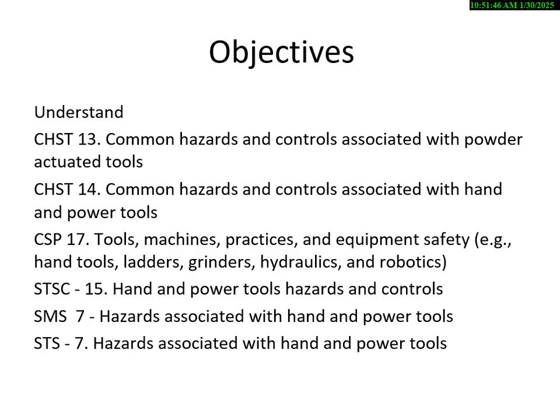It's used in several tests. CHST has it twice. Tool safety was originally in the 1970 CSP test, so we have 100-some plus questions on tool safety in the bank. You'll probably get 1 to 4 in a CHST with powder actuated tools and hand tools. CSP would be probably just 1 question on it, and you'll notice it's got the word robotics. STSC, hand and power tools, same as SMS and STS, probably 1 question on that area. You could always get 2, you could always get 4, but 1 is pretty common.